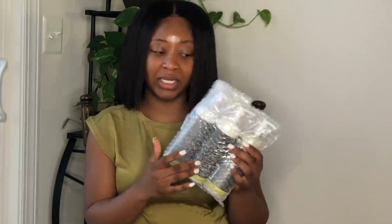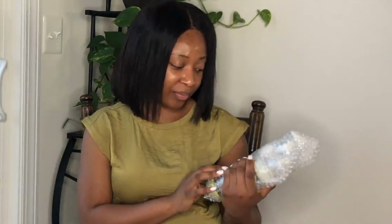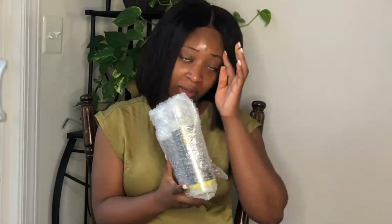And this is a set, so it has a shampoo, leave-in conditioner, and regular conditioner. And it's from, I'm not sure what line it's from. The Almond and Avocado. I've used the shampoo, so I know that the leave-in conditioner and regular conditioner is going to work great on my hair.